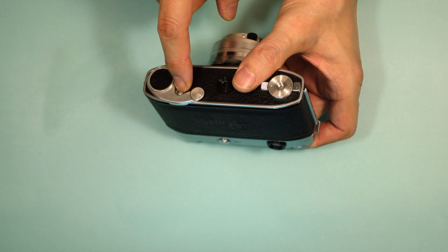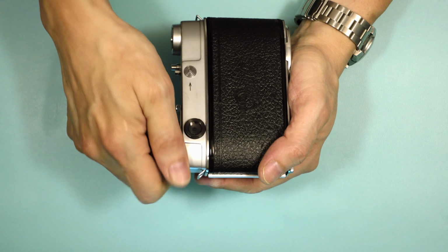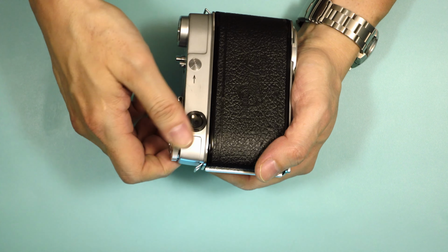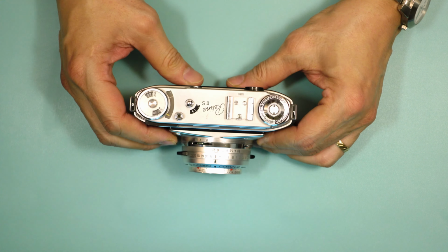This is a push and release rewind button. To rewind your film, you would simply push in this small silver button. It's push and release, and then you would turn your crank and rewind the film. Turn this knob and rewind the film. A crank was much easier, but that was to come for cameras.